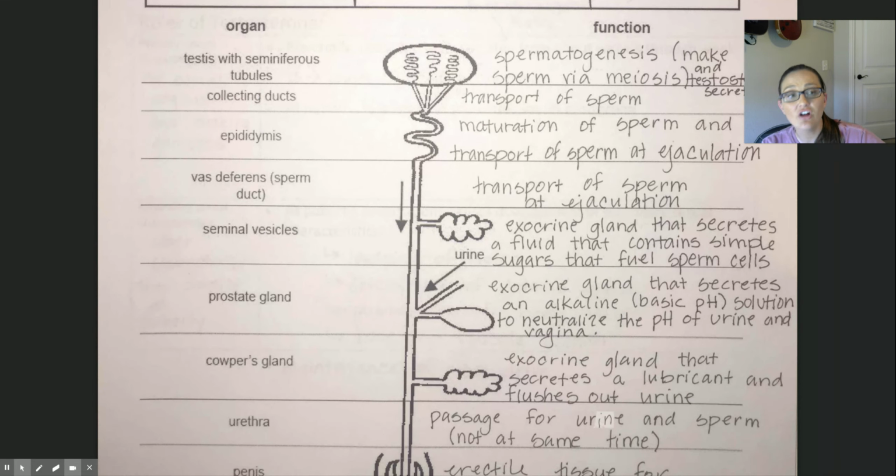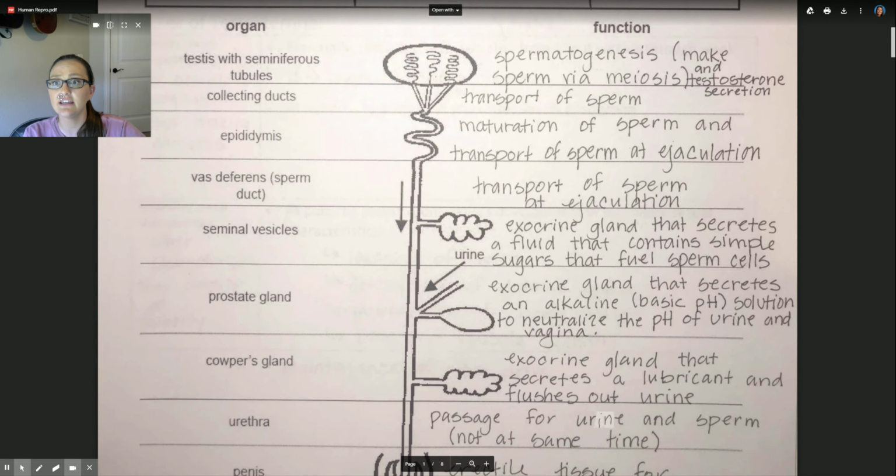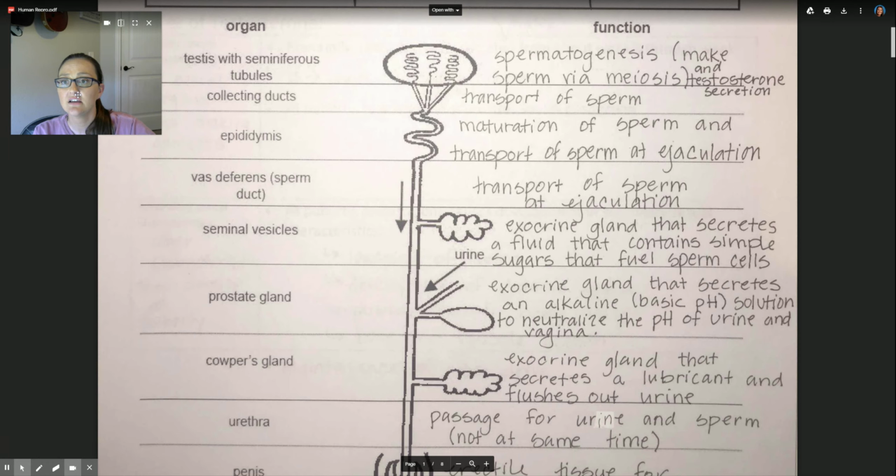All right, so let's talk about all these glands, because you know in biology you cannot get away from all the glands. There's glands for days. All right, a testis with a seminiferous tubule. Ooh. All right, so what's it for? It's for spermatogenesis. So spermatogenesis is the process of making sperm via meiosis.